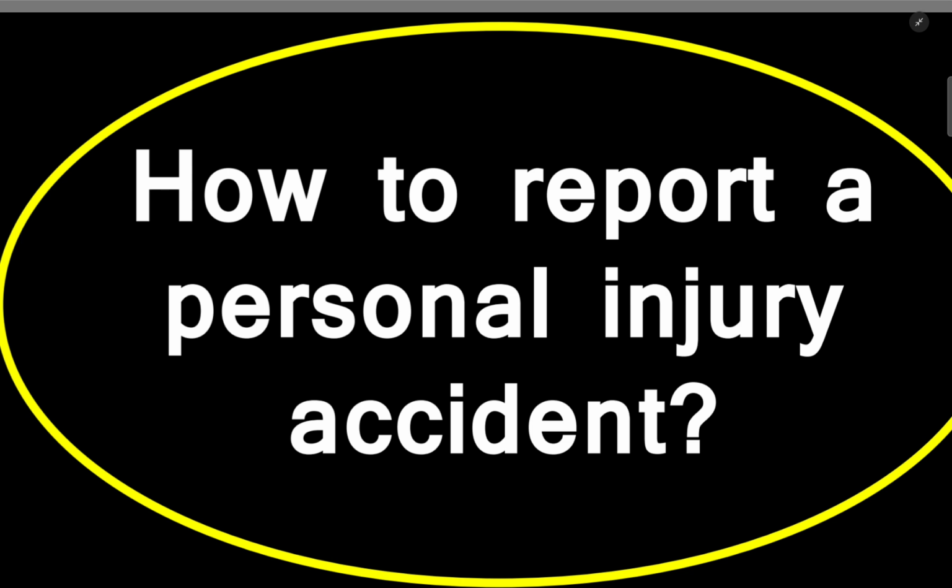So now, the conclusion is to recap the key steps: seek medical attention, notify the authorities, gather evidence at the scene, report to your insurance company, document everything in writing, file workplace or property reports if needed, and stay organized. Emphasize that reporting a personal injury accident is the first and most important step towards seeking compensation and protecting your rights. Remind them that keeping clear records of everything and being proactive will help ensure that the accident is properly documented and that their claim moves forward smoothly.